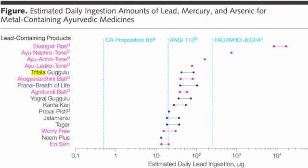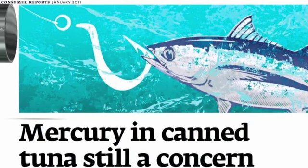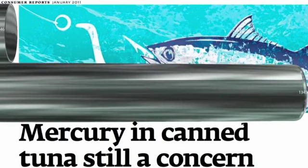Just to put things in perspective, though, Consumer Reports recently remeasured mercury levels in canned tuna, and while a serving of triphala may have 46 micrograms of mercury, the average can of white tuna has 1,345. But as far as I'm concerned, practically any mercury is too much mercury.